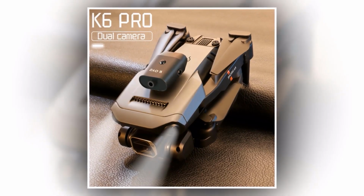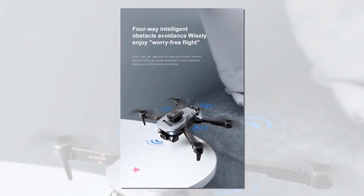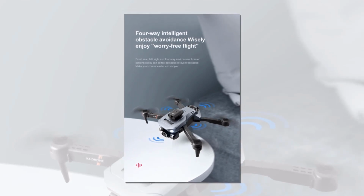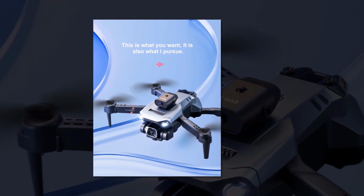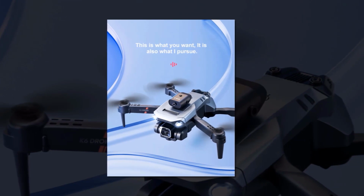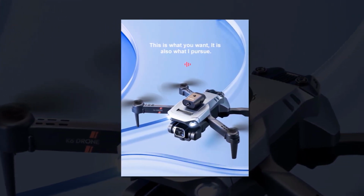Let's take a closer look at what makes the K6 Pro RC drone stand out from the rest. The K6 Pro RC drone comes equipped with 4-way obstacle avoidance, ensuring that your flight is always safe and secure. The highlight night navigation light allows for easy tracking even in low light conditions. The one-button takeoff and landing feature ensures that even beginners can take to the skies with ease.